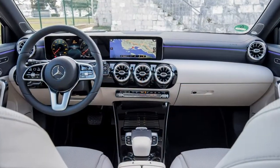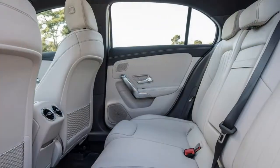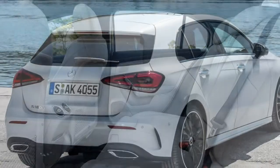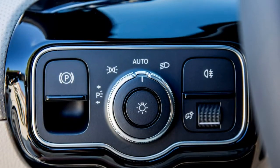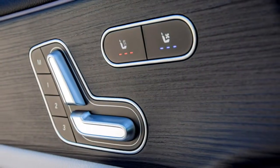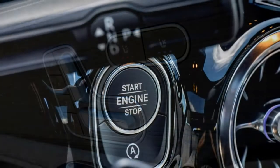Twin displays control most of the car's functions. The A-Class includes 2 7.0-inch displays as standard, a central infotainment screen and a widescreen cockpit instead of regular dials.